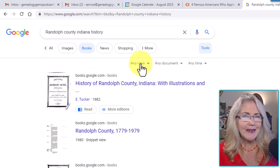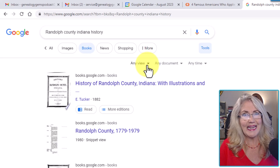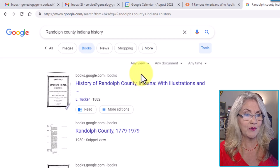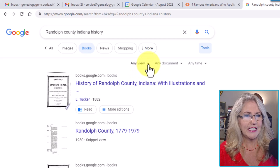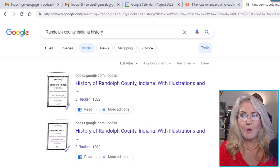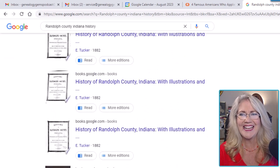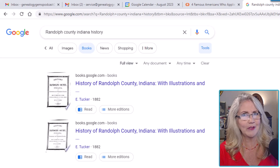The first item in the filters menu is any view, which just means any book on Google Books that meets your criteria that you searched for. But I want to see just the fully digitized ones, the ones that are free. So I'm going to click the down arrow and select full view. Now, all the books that I see here, typically all the older books, are showing up, and that's because they are fully digitized, absolutely free to read and download.